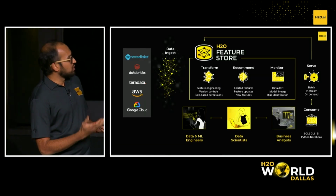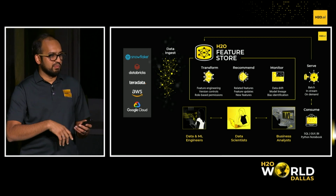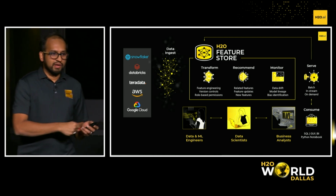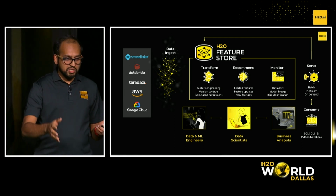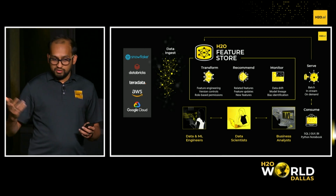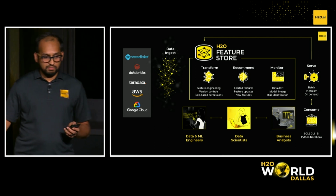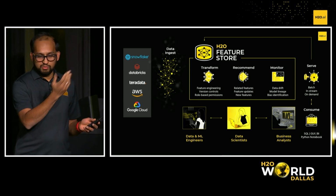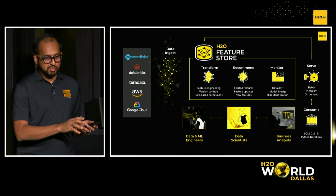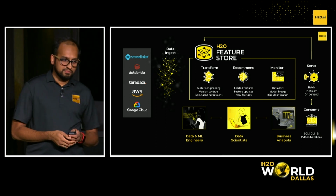In a nutshell, what the H2O feature store does is bring your data from wherever it is. We have all kinds of connectors for all the common data warehouses and data sources. Bring them to the platform, and then you can do feature engineering and transformation. You can have features like recommendation and feature rank. We can monitor the data as well. And more importantly, serve this up in either batch, online, or streaming mode. So data scientists can consume features. Data engineers can push their data pipelines into the feature store. And then business analysts can start consuming it too, using their BI tools or dashboards.